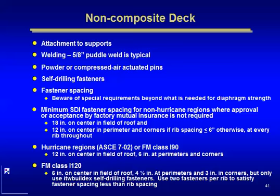There are rules out there for attaching these decks to their supports, either by welding them or screwing them. Normally, if they're welded, it's with 5/8 inch puddle welds, although if you're in a seismic zone out in California, you frequently see them using 3/4 inch puddle welds to get additional shear capacity in their diaphragm. You can use powder or compressed air actuated pins. Power driven fasteners are common.